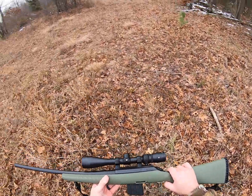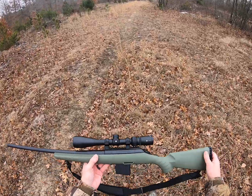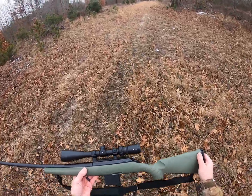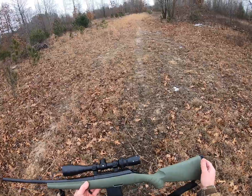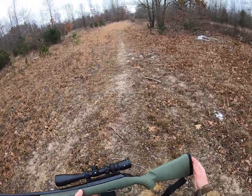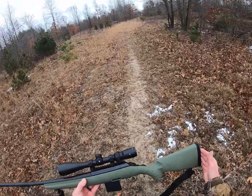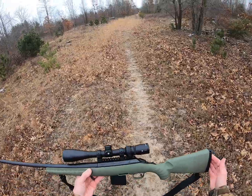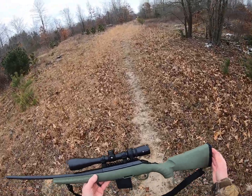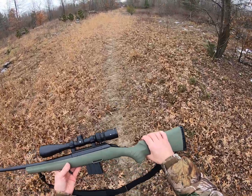A couple more things about the 350 Legend versus the 450 Bushmaster. This is a really great triple threat gun: whitetail deer hunting, hog hunting, and coyote hunting. And this year, for the first time, I'm actually gonna start coyote hunting, so that's another reason I chose the 350 Legend over the 450 Bushmaster. I'm really excited to give coyote hunting a try for the first time this year with this gun.